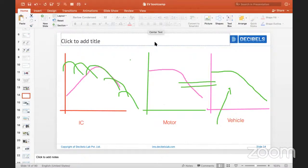Any questions from anyone on this topic? I believe it is pretty clear how exactly the torque characteristics of the vehicle look like, or the torque characteristics of the motor look like. Anybody have any questions? I'd like to address those questions, please. All right. Okay, there is one. No questions. Perfect. Right.